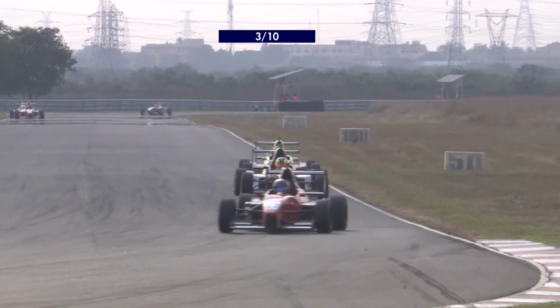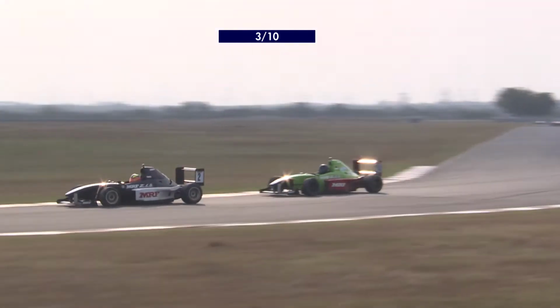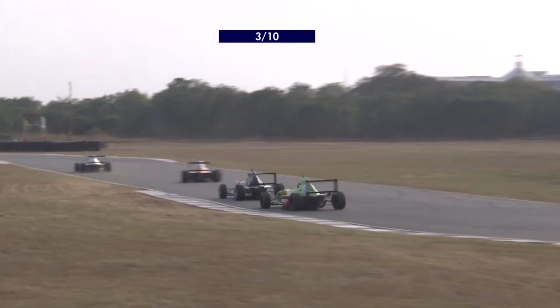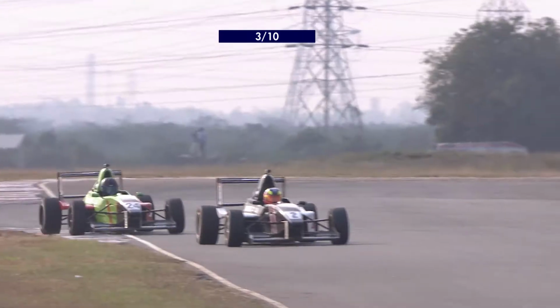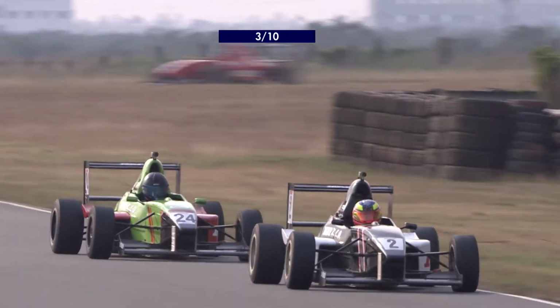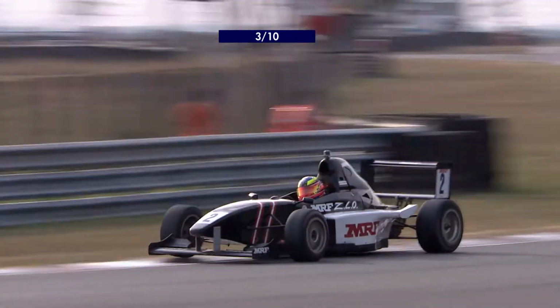Chatterjee's advantage has not actually extended on this lap as much as you might have anticipated, as the cars come through together. Now there Sivakumar lifts and gets out of the way. Bala Prasad is a little bit nearer to the race leader. He's taken a 10th out in the first sector. Let's see whether he's any closer in the middle sector. Yeah, he is by 3/10, intriguingly.